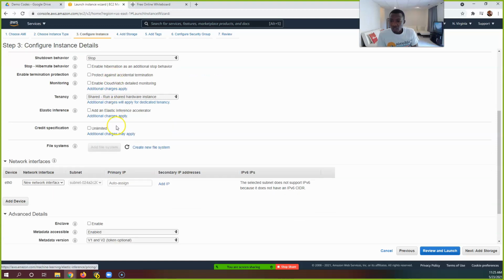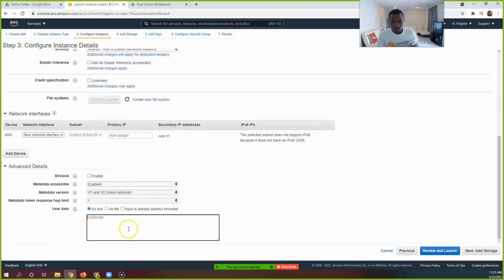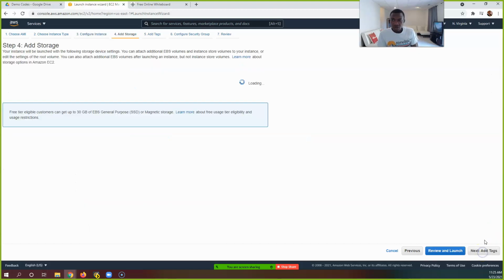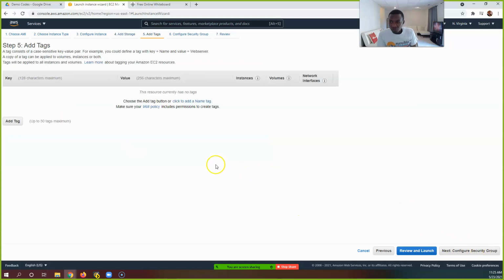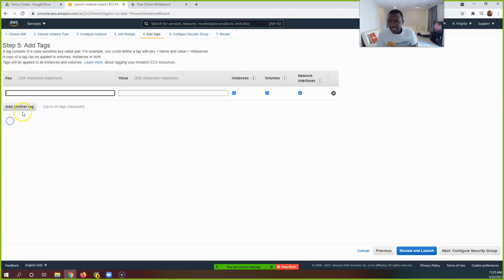Okay, what else, guys? I think that's all from here. Don't worry, we're not going to use any bash scripts here. Add storage. Let's go ahead and add storage. Okay, 8 gig is fine. Next, add tags. Let's add a tag. Let's give this a name, and let's call this server 1.